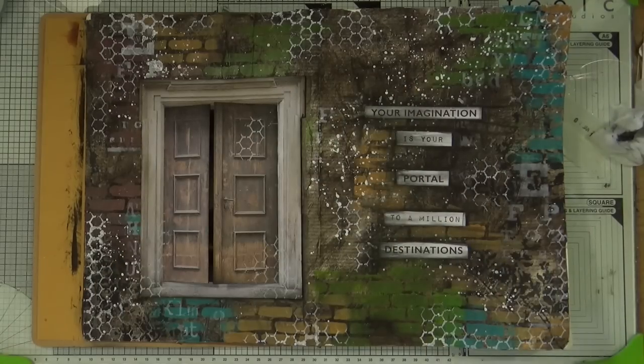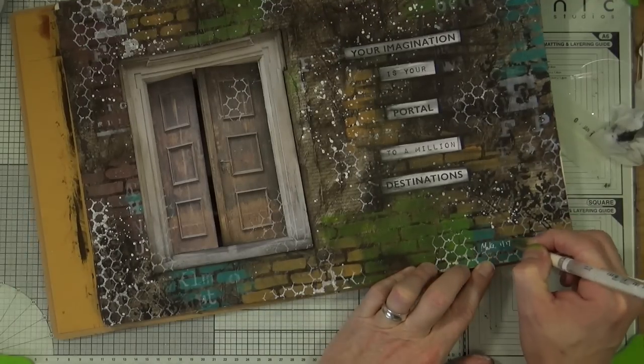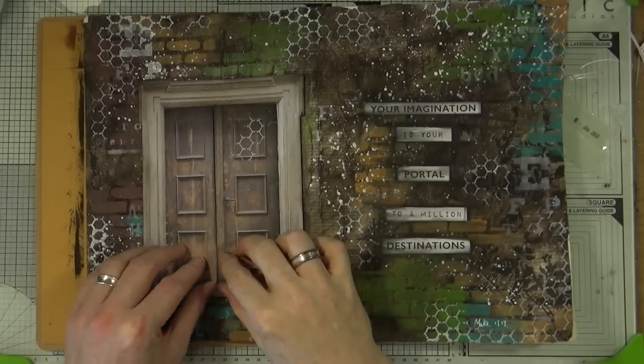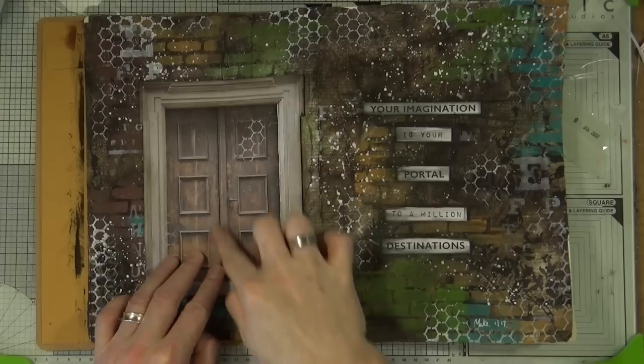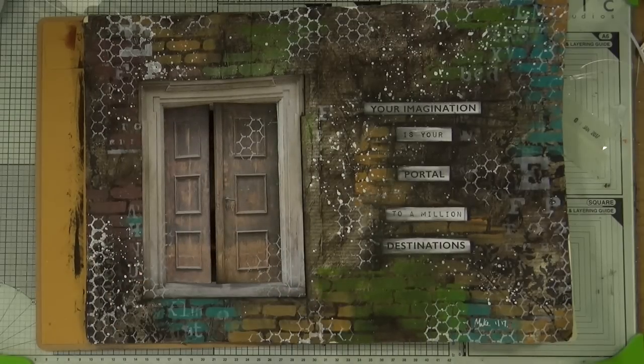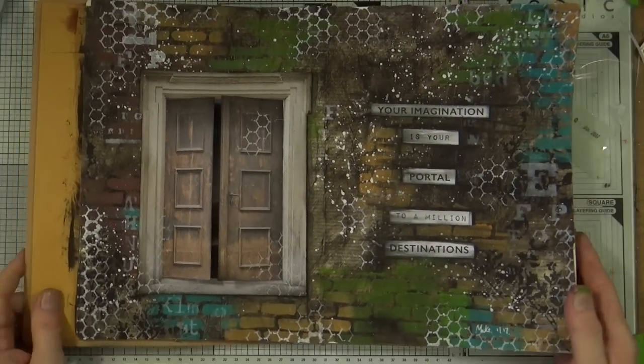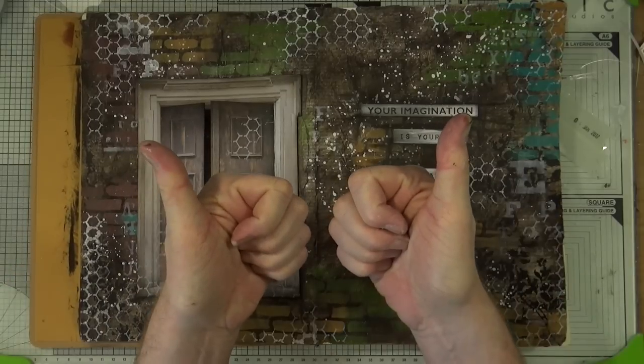So overall, I'm pretty happy with the way that this page has turned out. It's exactly what I wanted, that I hoped for. The colours in the background, and with that writing and the interest of the chicken wire, it kind of makes it almost otherworldly. So I'm so happy. I've dated it and signed it, and I'm calling it done.